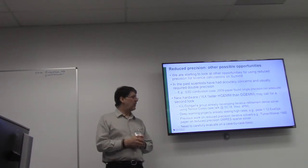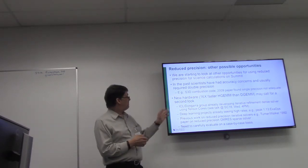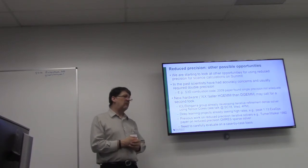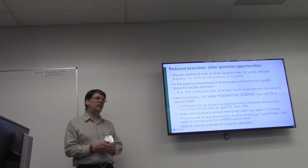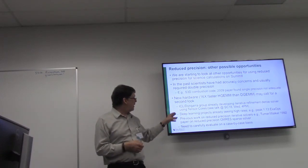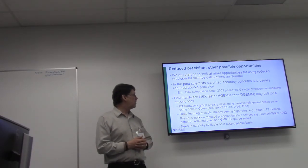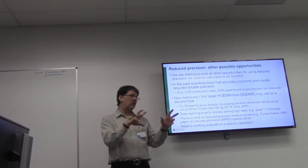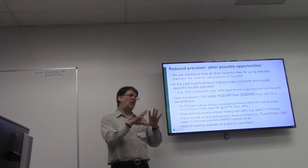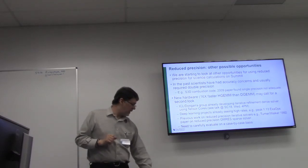Jack Dongarra's group is actively working on this, and they have a talk at SC. They've got some great performance improvements with iterative refinement for solving dense linear systems. And as I mentioned, the deep learning people are using this. There's been work in the past to explore use of reduced precision in parts of certain algorithms while retaining the full accuracy for the final solution.